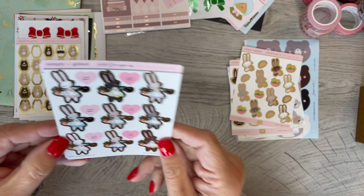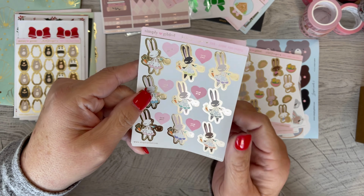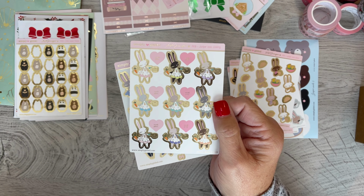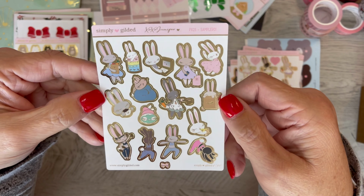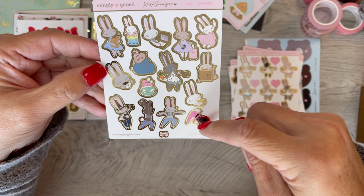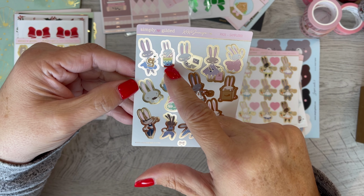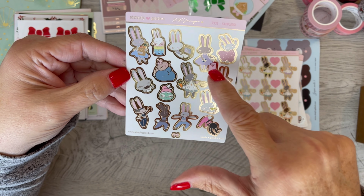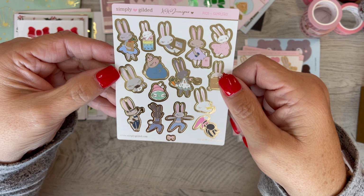Oh, this one is, she's meal prepping and it even says meal prep in the hearts. Oh my gosh. She has a carrot. Of course she does. Oh my goodness. I'm dying. And this one is just a sampler and it's all of them. Amazon, eating pizza, yoga, working out, face mask, sick, washy, on the laptop. Looks like that one's shopping, traveling. Oh my goodness, dancing. Oh, I love it.